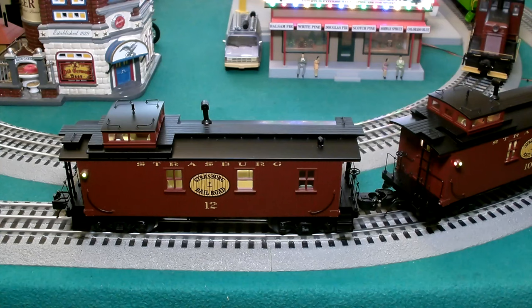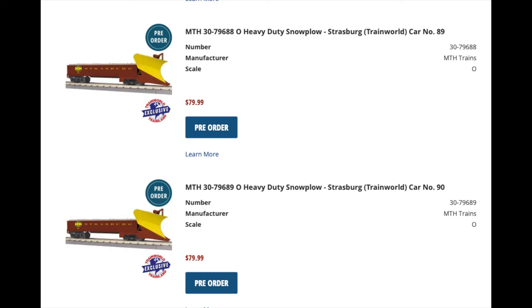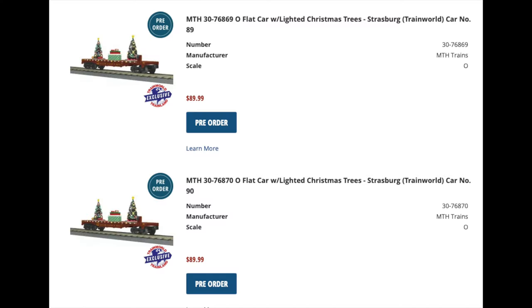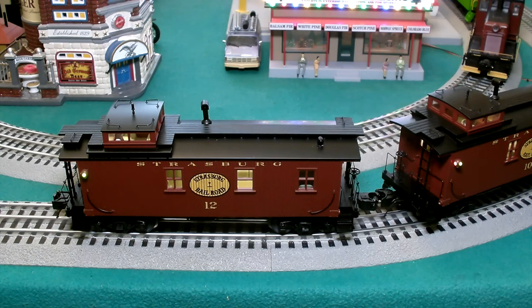Of course, then they had these two 35-foot wood-sided cabooses, number 10 and 12. They have also come up with for pre-order, and which are still available for ordering at this time, two different snow plows, which are road numbered 89 and 90 to coincide with some of the most popular Strasburg engines, apparently, as well as some really cool looking Strasburg Christmas tree flat cars with tree loads. So those are really nice for the holidays, and Strasburg is quite renowned for its Christmas trains and riding the rails with some trees. So definitely worth a look. And those will be coming out in the near future.